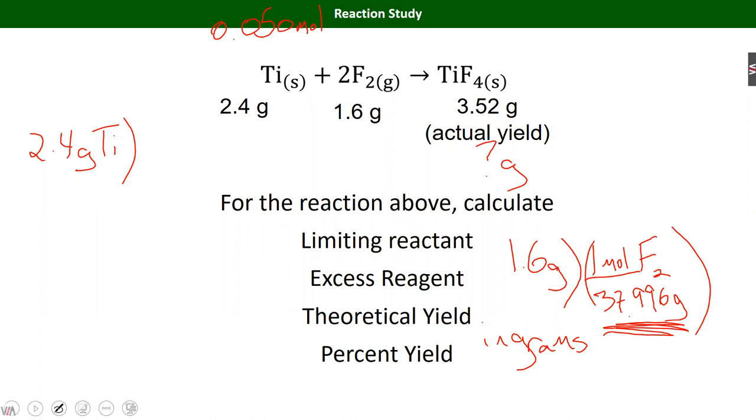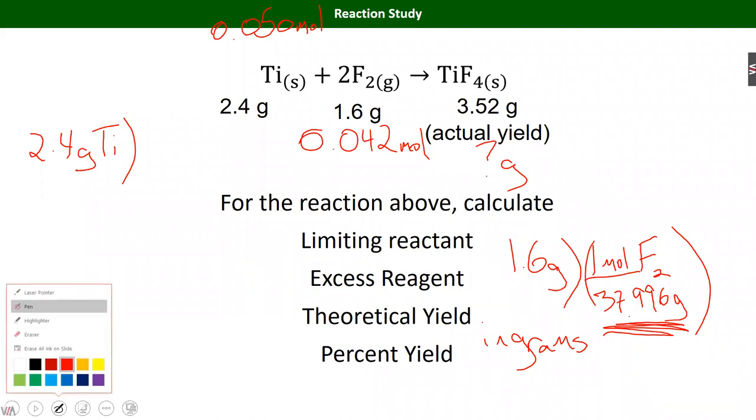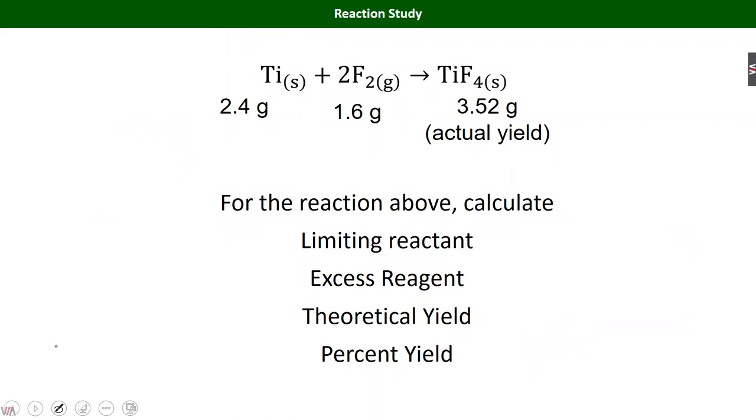So 1.6 over 37.996, 0.042 moles. And just in the interest of consistency, I'm going to rewrite. That's not what I meant to do.